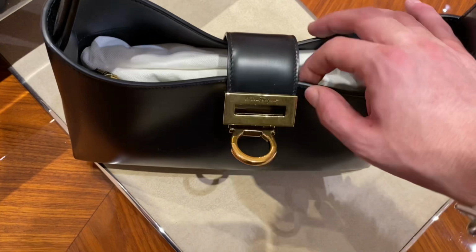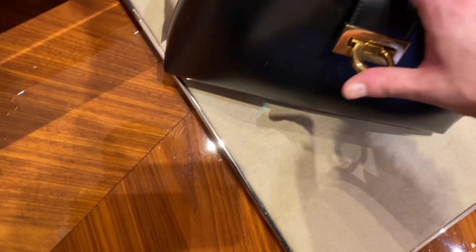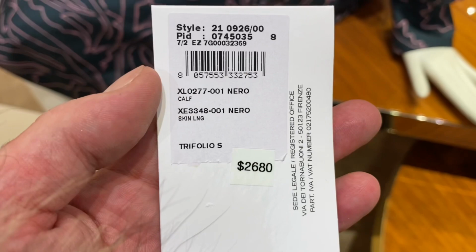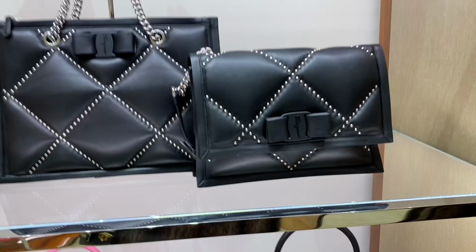I could not close the bag. As you could tell, I don't know if I was doing it wrong, but I felt like the clips on those specific bags, or any kind of bag with that specific clip, were just so impossible to close. I was getting frustrated. $2,680 for that beautiful little shoulder bag.